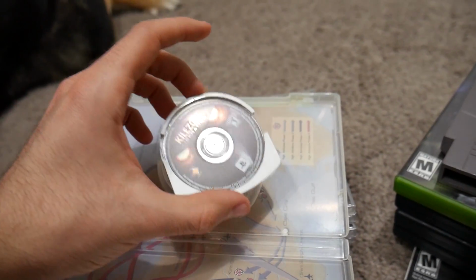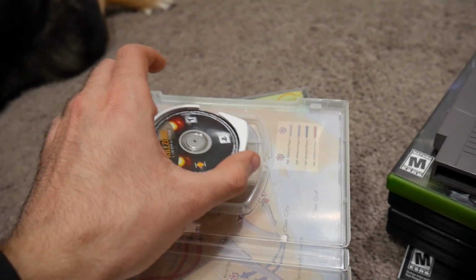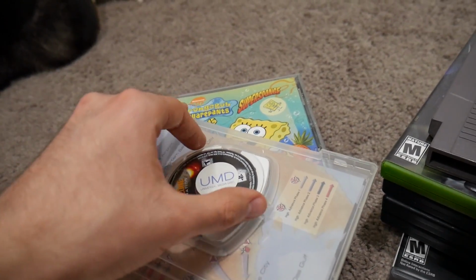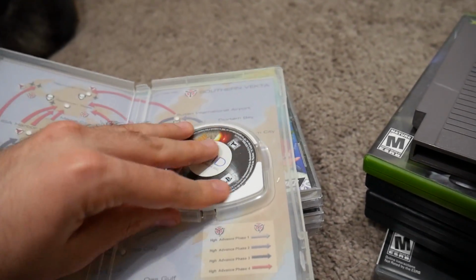But no, I'm not going to fully do it here. You just take out this disc, you transplant it into a new one. They're typically clear, and then you can go about your merry way. Of course, it's not going to be 100% original parts, but it does get the game up and working again.